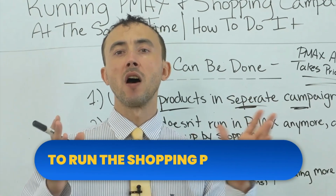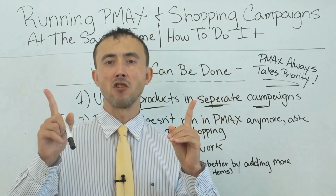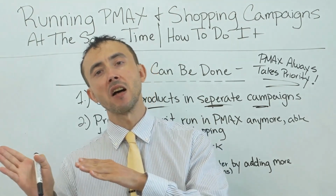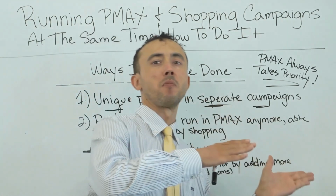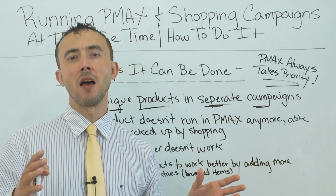That is to run the shopping placements, because technically you could run a PMAX and a standard shopping campaign at the same time to promote the same items. The standard shopping campaign is not going to run for those items because they're already being picked up by the PMAX campaign. That's technically not running them at the same time for the same item.